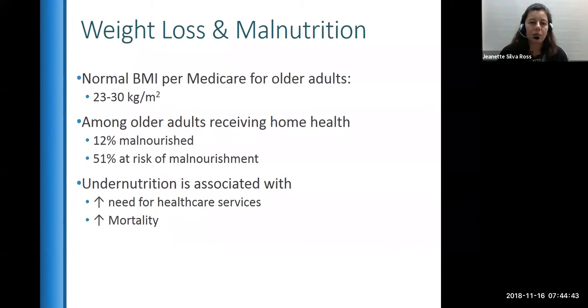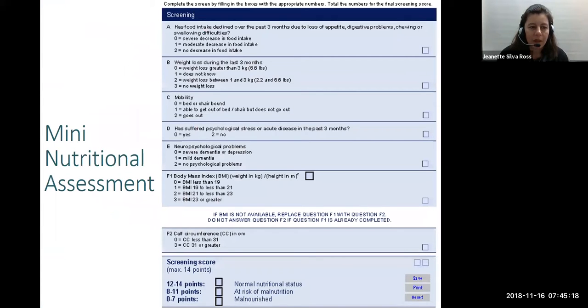As far as screening for weight loss and malnutrition, for older adults the normal range is a little bit more generous for the BMI, so it's between 23 and 30 kg per meter squared. And typically, older adults are fairly frail. Among those receiving home health, 12% will be malnourished and 51% at risk of malnourishment. And if you're undernourished, then you have a higher need for healthcare services and higher mortality.